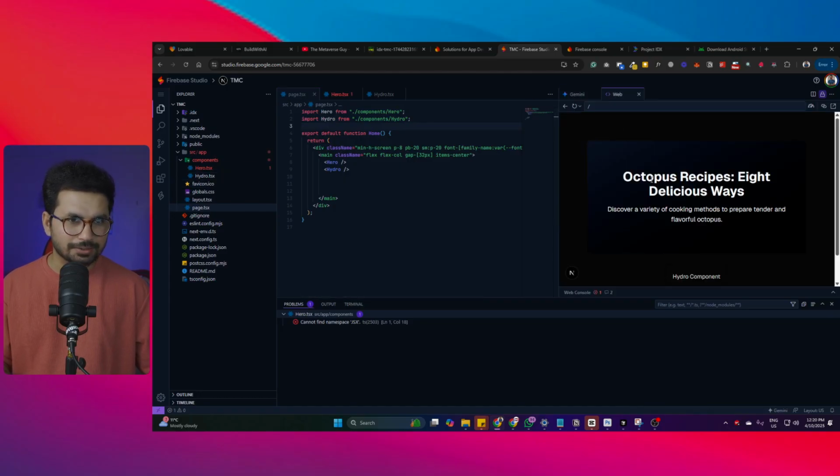And if I reload in here, you can see both of these components. So this is the hydro component. Then there is an octopus recipe, 8 different delicious ways. Discover a variety of cooking methods to prepare tender, flavorful octopus. Fine. All right, cool. This is good.